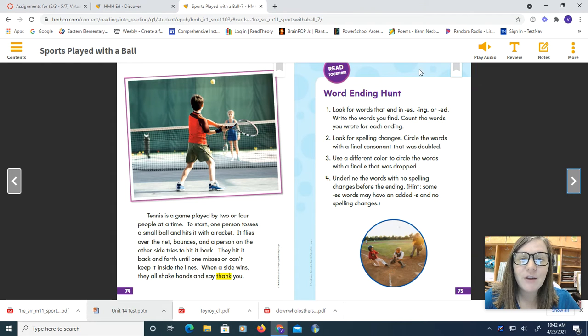Now our last activity over here, this is a lot of fun. It's a word ending hunt. So this week we are working on suffixes, meaning that there are small parts that attach to the end of a base word. We have the s, ing, and d suffixes, so es, ing, and ed for this word hunt. And it tells you to write the words that you find and count the words you wrote for each ending.